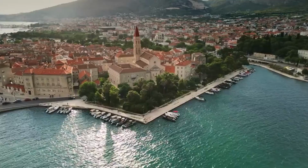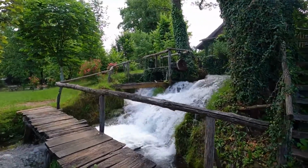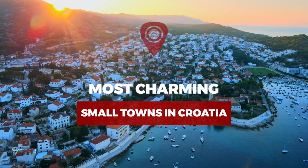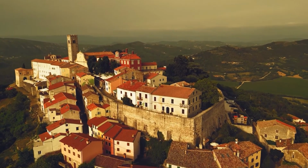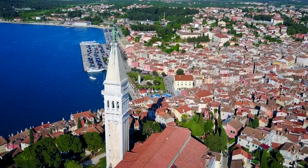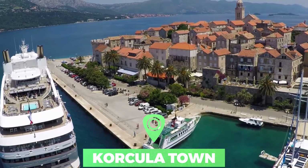To maximize your experience, be sure to visit at least one hilltop village and one coastal enclave. In this video, we explore the most charming small towns in Croatia. We've collected a list of the top charming small towns in Croatia, so make sure to include them in your list if you're a visitor. At first in the list, number 1, Korcula Town.